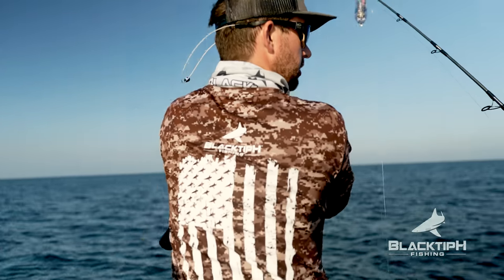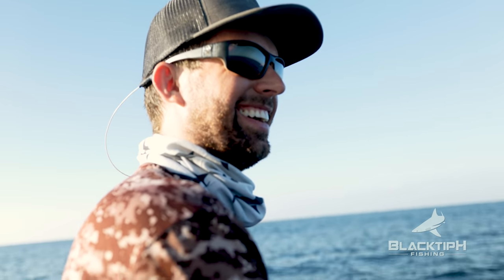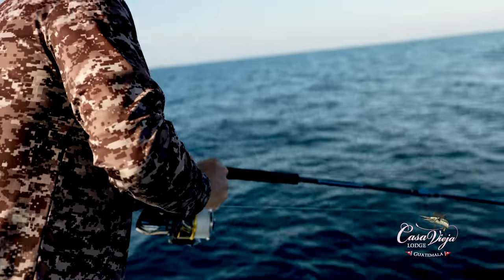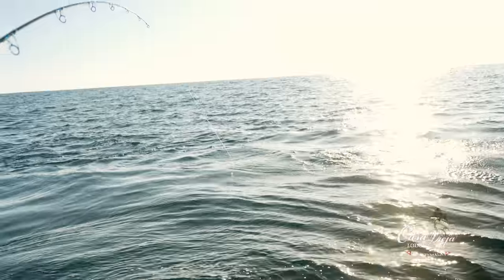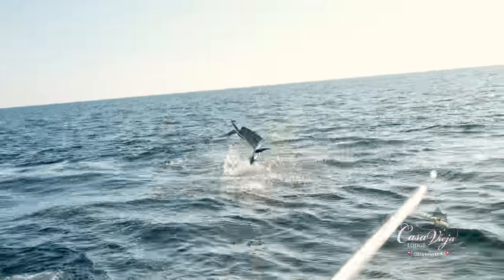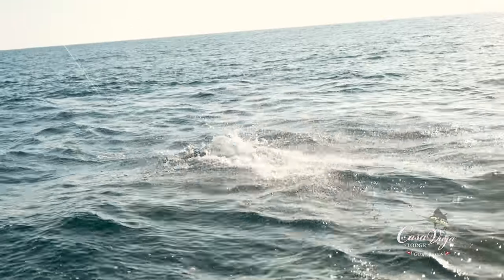Give me a bit. Saw a massive mahi cruise by. Excellent. He's on. He ate it. And there he goes. There we go. Mahi on. Oh my gosh. Woo! Big bull dolphin. Whoa! Hello! Hello! Okay, ready?